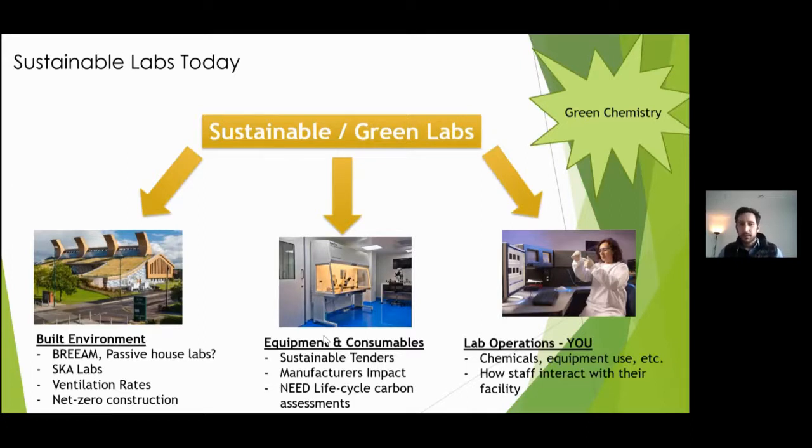I won't talk about the built environment today, and even equipment and consumables, we won't talk into detail, but I will say that what's missing in this sector is life cycle carbon assessments. We're limited by the fact that we don't know the impact of a lot of the stuff we buy, in part because manufacturers don't conduct life cycle carbon assessments in a comparable fashion. That's one of the limitations that we have in the sector. But that said, we have a lot of good advice around things that you can buy, and the most sustainable things that you can. I'll mention this in a second with Leaf.